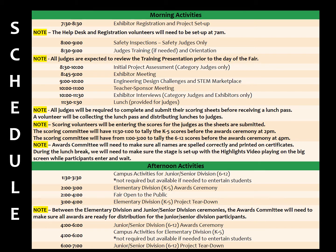At 2 o'clock, we will have our elementary division award ceremony in the Centennial Center. And then at 4 o'clock, we will have our junior-senior award ceremony again in the Centennial Center. Please feel free to join us.